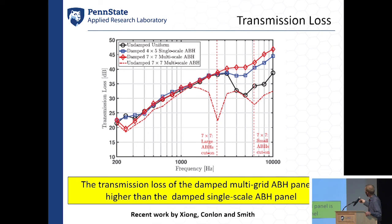Below that frequency, you basically lined up exactly with the undamped panel, so you weren't actually able to exercise any improvement using the AVHs. But above that frequency, you saw very good performance. The undamped uniform plate, of course, has its dip due to the coincidence, which was largely removed entirely for both the single-scale and multi-scale AVHs. And you see quite good performance in the transmission loss of that panel.